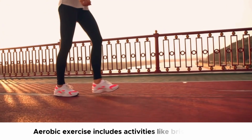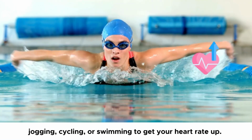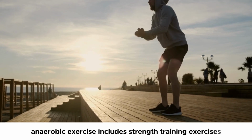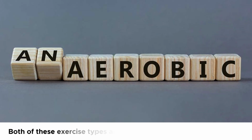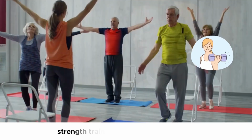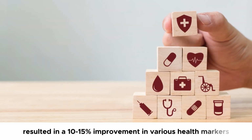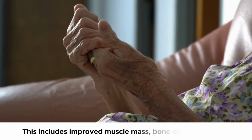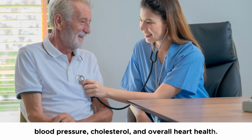Aerobic exercise includes activities like brisk walking, jogging, cycling, or swimming to get your heart rate up. On the other hand, anaerobic exercise includes strength training exercises like weightlifting, squats, or sprinting. Both of these exercise types are beneficial in managing blood sugar. According to research, strength training and aerobic exercises resulted in a 10 to 15% improvement in various health markers for people with type 2 diabetes. This includes improved muscle mass, bone mineral density, blood pressure, cholesterol, and overall heart health.